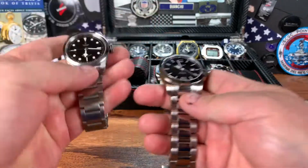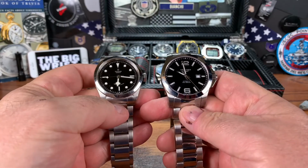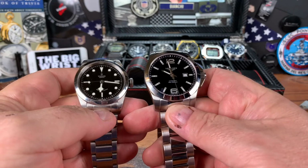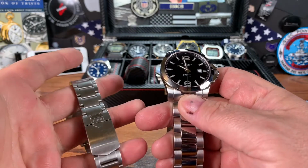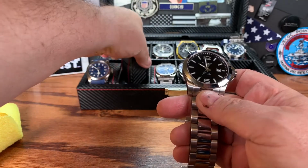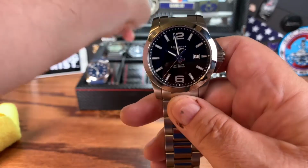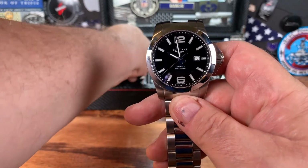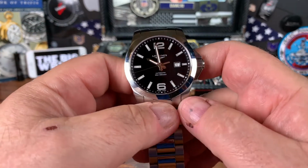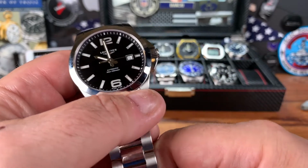The Tudor version has a 22mm bracelet also. It's 41mm on the dial, and it has a beautiful small taper from 22 to 18. So the Tudor's got a nice taper. This one does not taper at all, which is fine. It's something different. So this doesn't taper. That's okay.